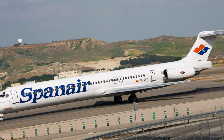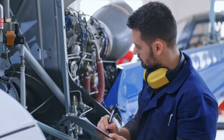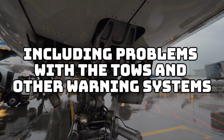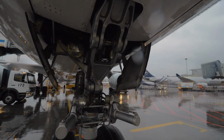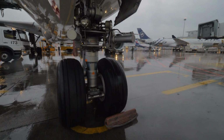But this wasn't the first time this MD-82 had encountered technical issues. In the weeks leading up to August 20th, the plane had experienced multiple maintenance alerts, including problems with the takeoff warning system and other warning systems. Yet, each time, the problem was chalked up as minor, or worse, ignored entirely.